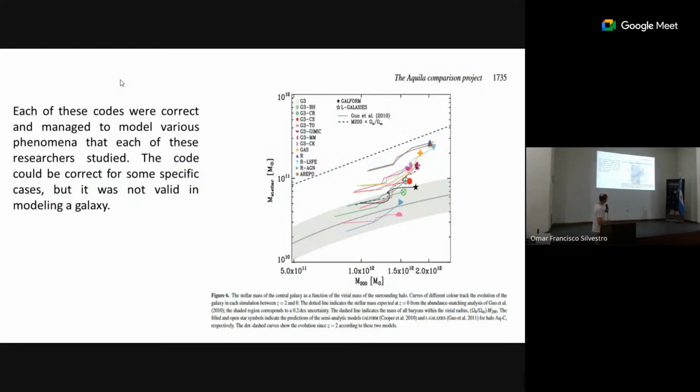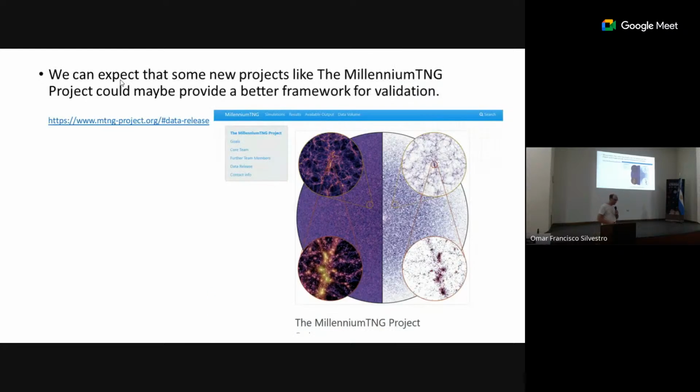Quizás algunos proyectos, como el proyecto Millennium TNG, permiten mejorar un poco ese tipo de planteos para futuras validaciones, por lo menos en varios tipos de regímenes físicos.